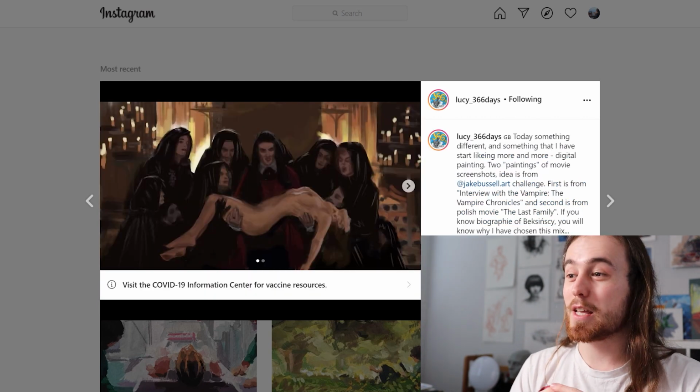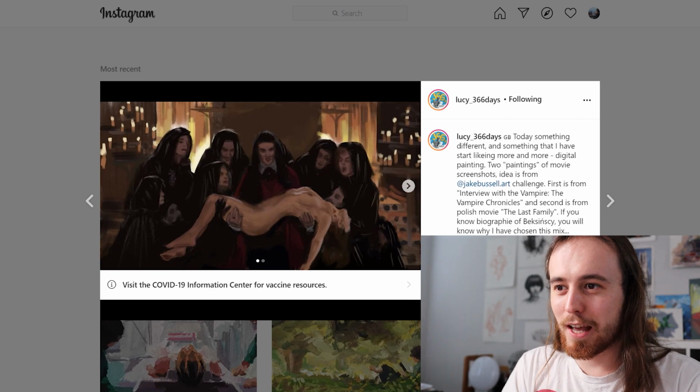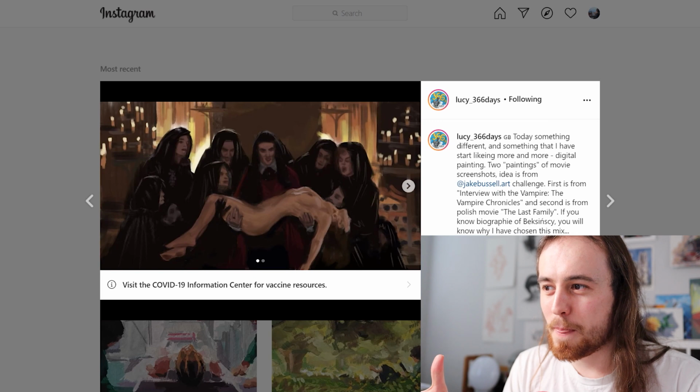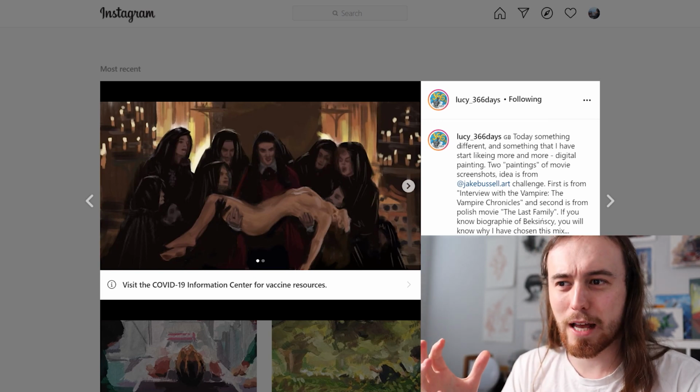And finally, we've got a few scenes from Lucy 366 Days. Interesting film choices here. This first one is from Interview with the Vampire, and it's got Tom Cruise in it. It's got some other real famous actors.